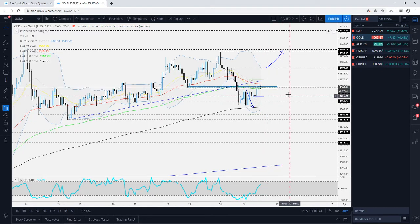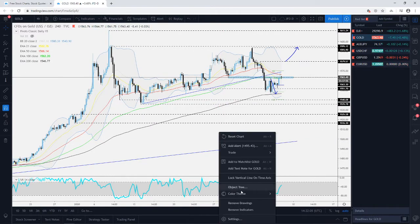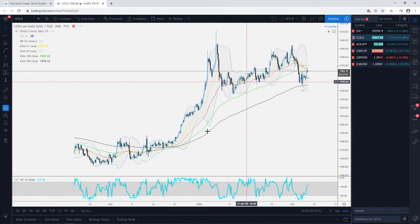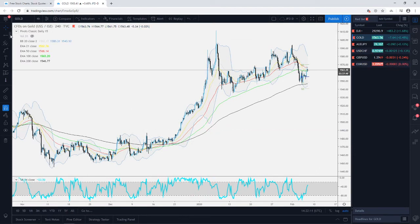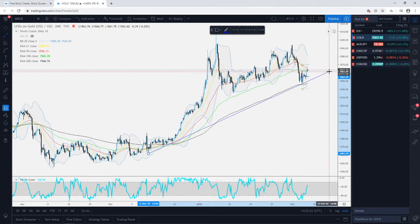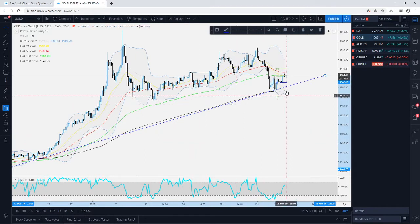It's now currently balancing around this 1563 zone. Looking at all this picture, actually let's get rid of all the drawings now and give it a fresh look. What we can see here, of course, is still this upside support line. Now it's a bit of a tentative one because it's a bit difficult to draw, so if we draw it this way, we can see a nice good test of this area here.